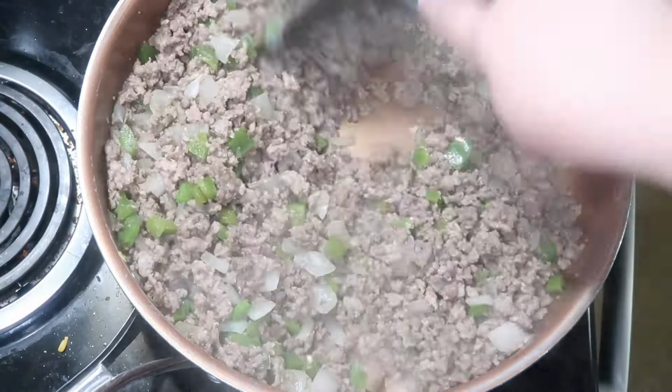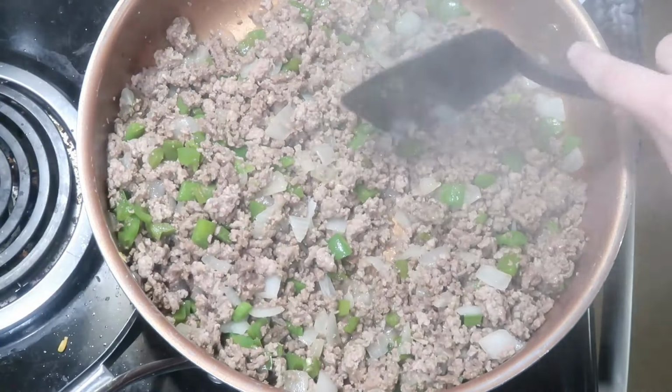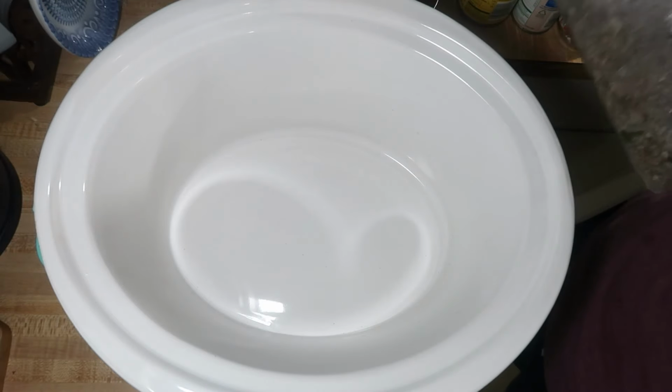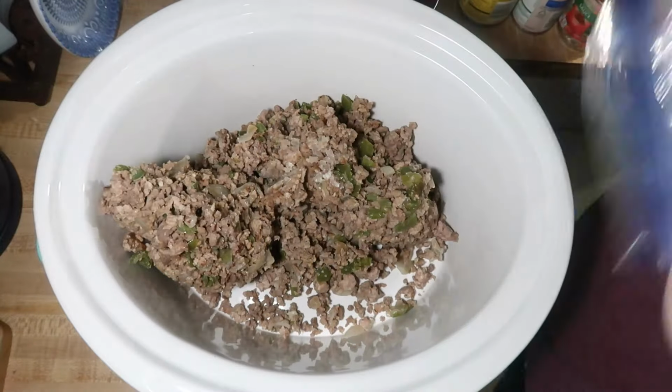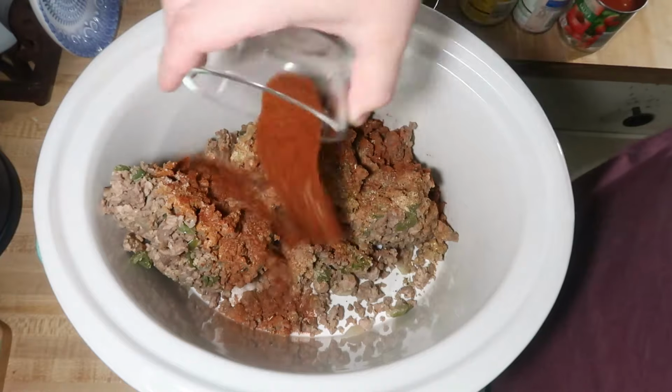So once the meat was done, I let it cool, put it in a Ziploc bag, threw it in the fridge till morning when I dumped it in the crock pot. And then this really just became like a dump and go crock pot recipe. I added in the meat and then I added in a 29-ounce can of crushed tomatoes.